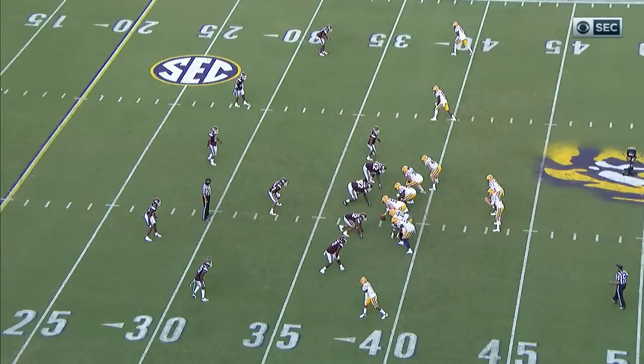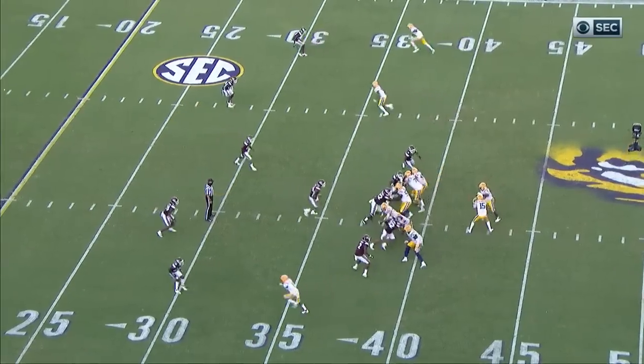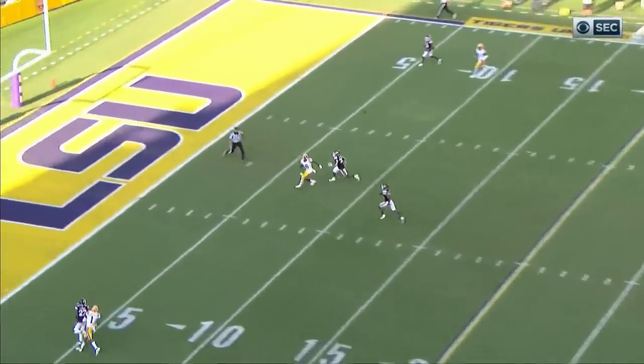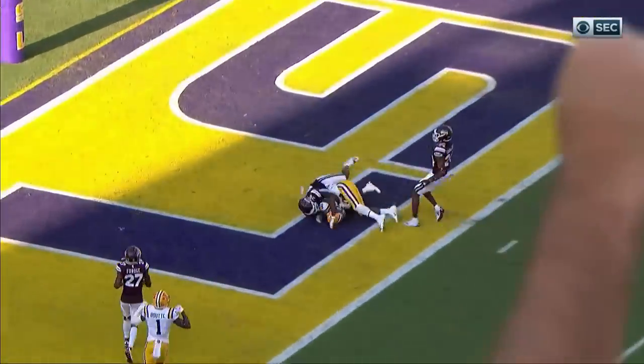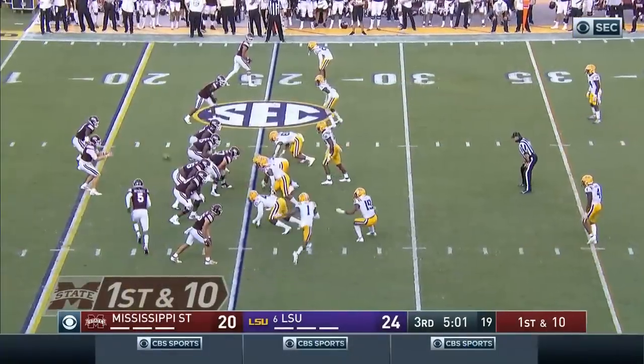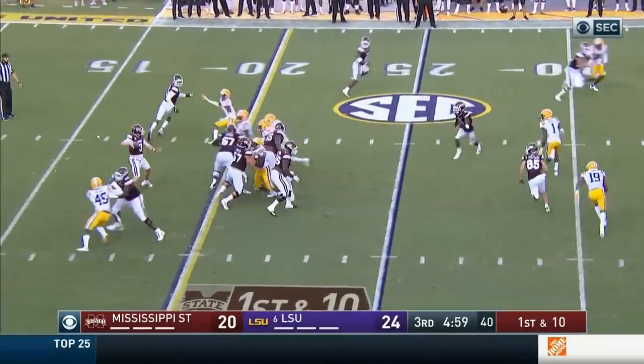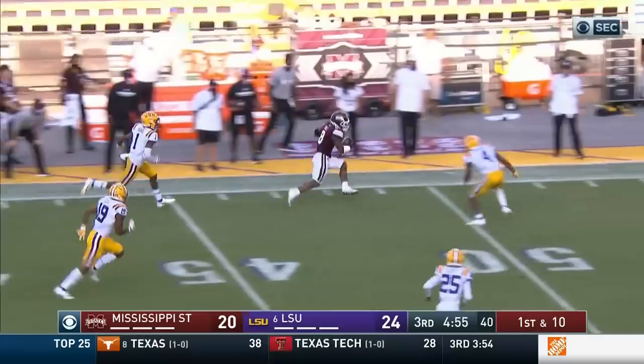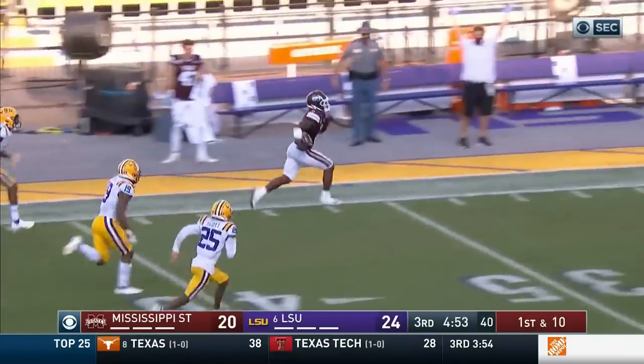What always happens is after the snap, the defense has to show their cards. If you look, the safety came up, they showed their cards, and that's where you throw the ball. You can hold those cards tight. On first down, he's going to throw it to him, and he's wide open on the sideline if he can find his footing. And a big play, and he's still on his feet.